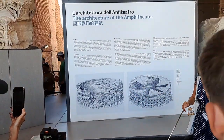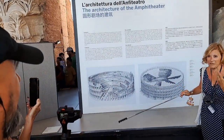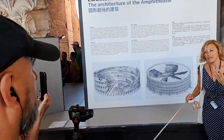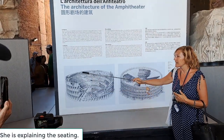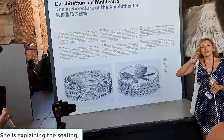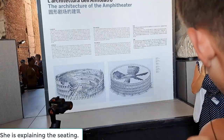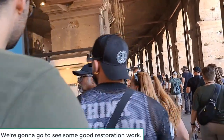Now the middle, go out. Which one is the Colosseum that you will see? Because they saw the entrance. All these parties, all the cars. She's explaining how we see it. We're gonna go to see some good restoration work.